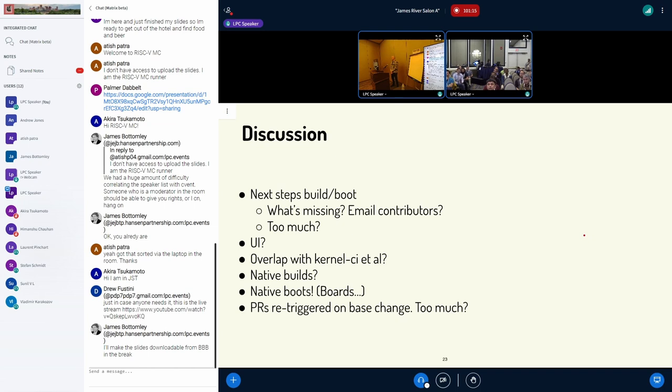Right now we're using QEMU. I would prefer having proper, real hardware, but then again, what boards, how many boards? Yeah, exactly. So it's another set of variables.